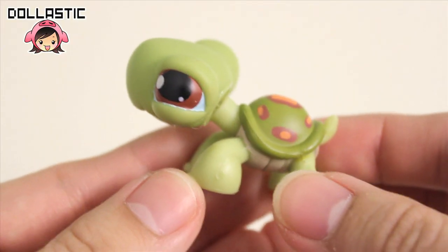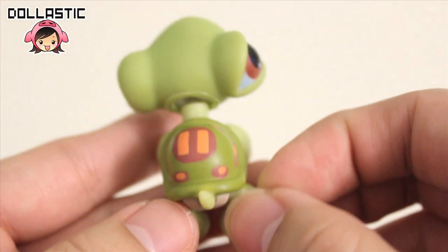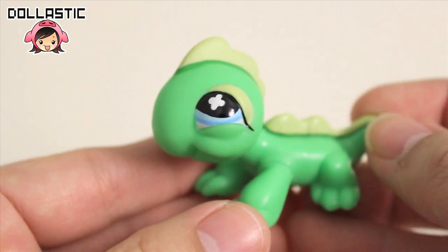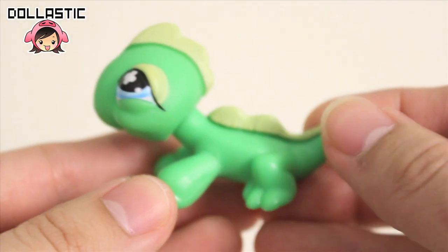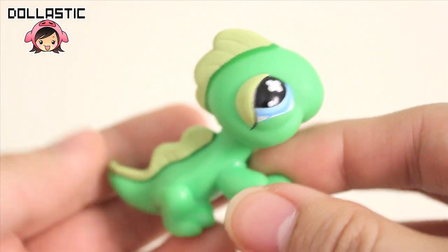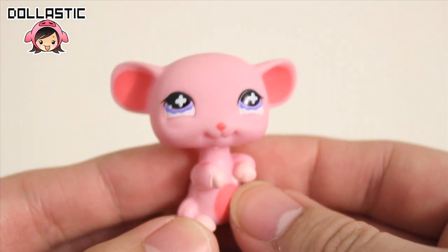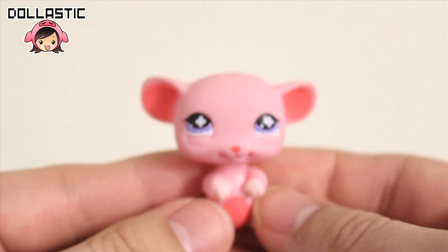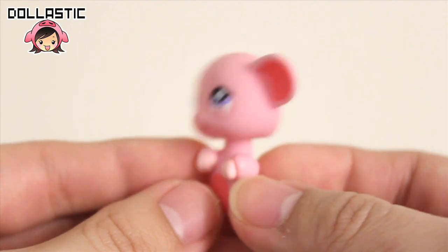Here's a turtle one. So adorable and clean too. And here's another lizard. He is really green, as you can see. And here is one of a baby mouse. I believe I got one just like this one, but in a different color the first time. So he is definitely going to have a friend to hang out with.